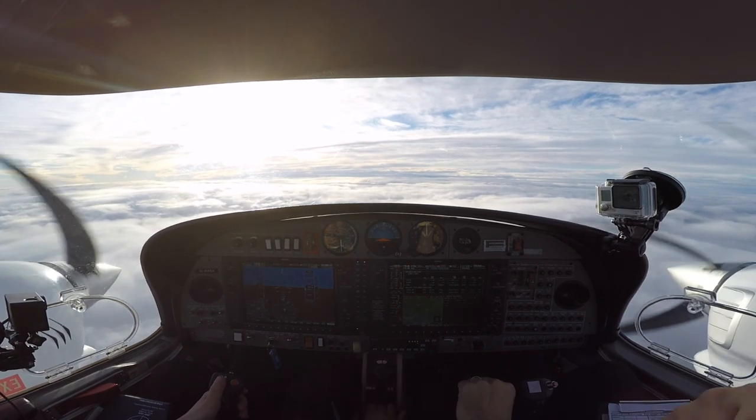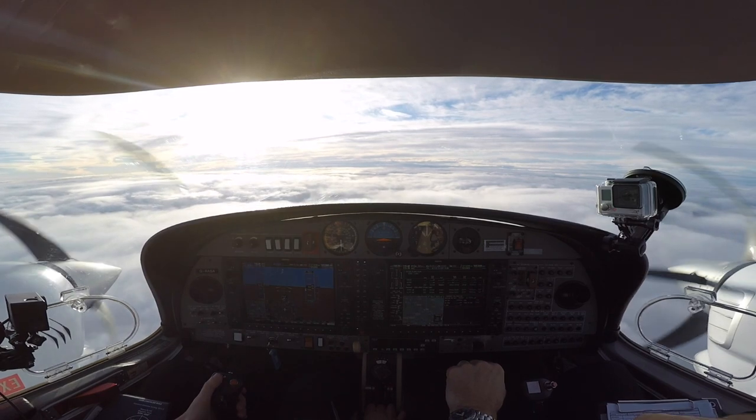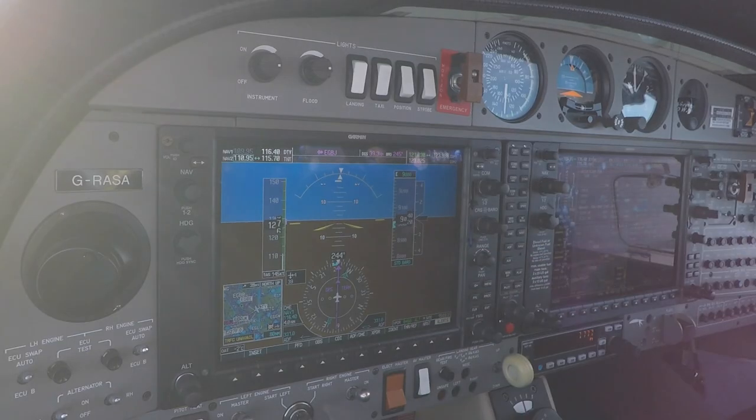Maximum you want is 50. No, don't let it go up too high. It's just getting used to how much of a big pitch change it is. Level 220. I've got level 220 to 934.